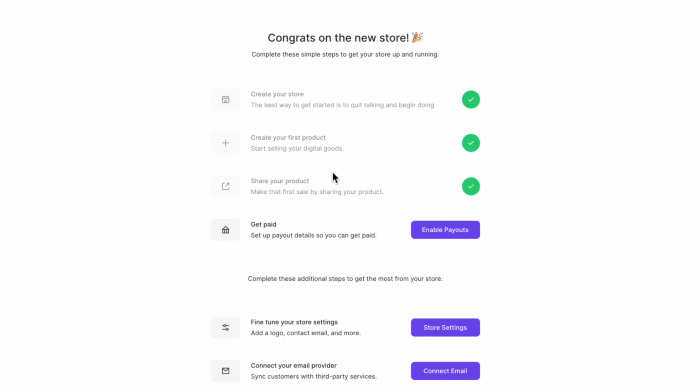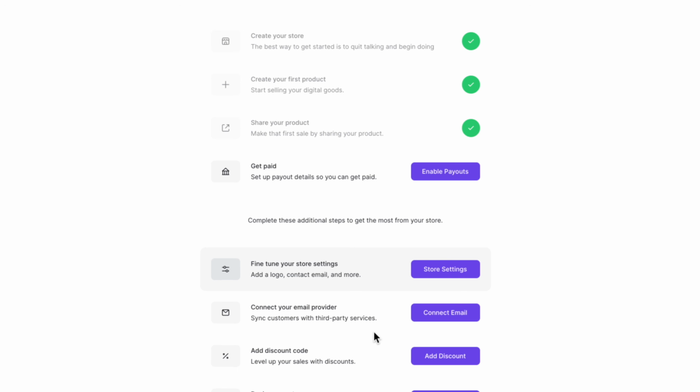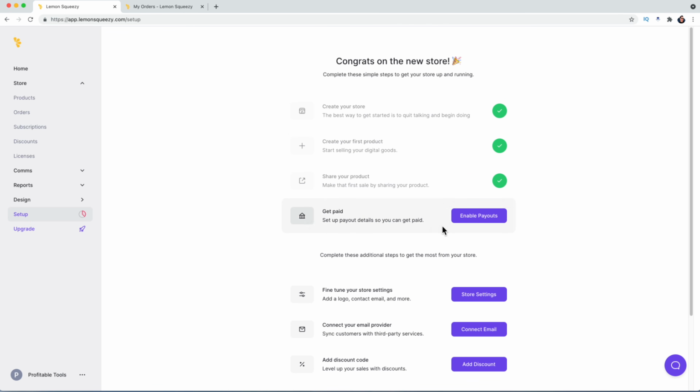I understand just wanting people to get going, but I think most people would be happy to just upload their logo, kind of go through the routine of making things feel like their own. It's like nesting, right? When you get a new home or something, you want to decorate it with your own style. That is the idea that I'd love to see them use inside of their setup guide here. But otherwise, it is nice to have a list of things that I need to do in order to get rocking and rolling. So next on the list here is to get paid.